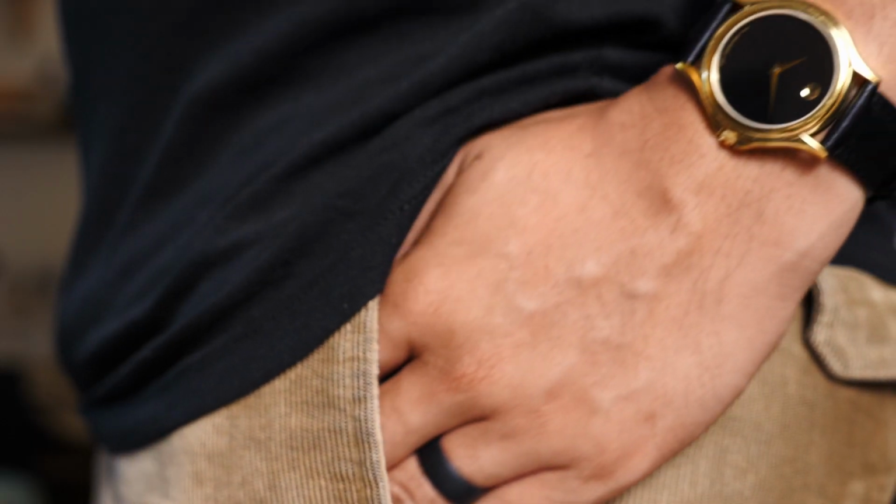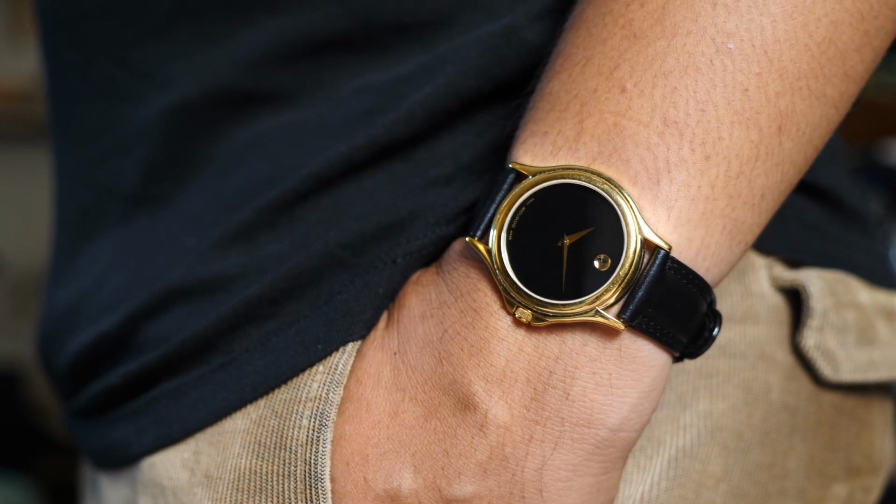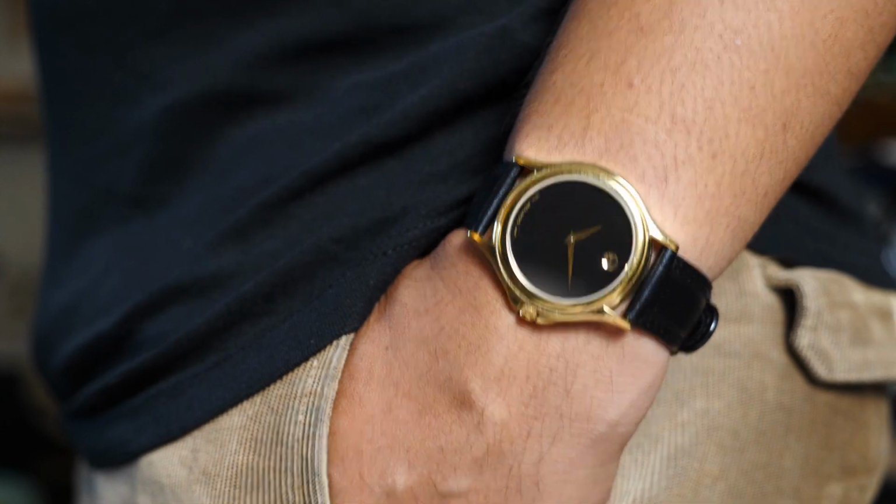This is the first watch that I ever bought for myself. This is a Movado Museum. I think it was about a 35mm case, right? And it's a quartz movement with a sapphire crystal, which is pretty cool. This was when I was in college. My last year of college, I wanted to buy a watch for myself to commemorate my graduation. So this is the watch that I chose.